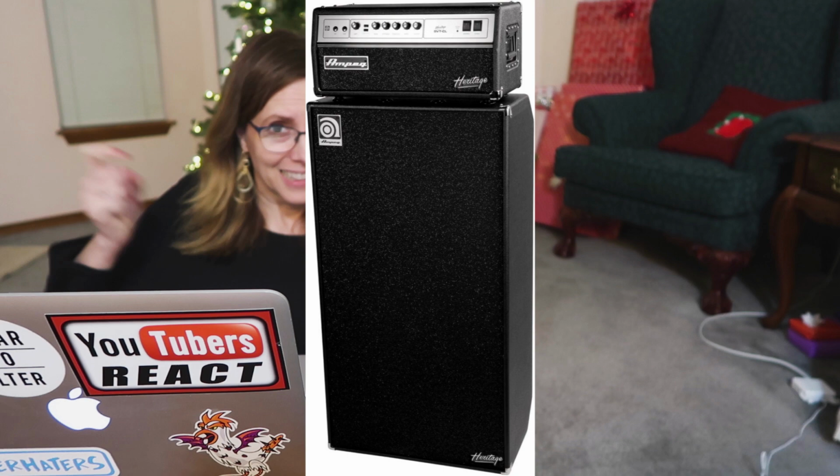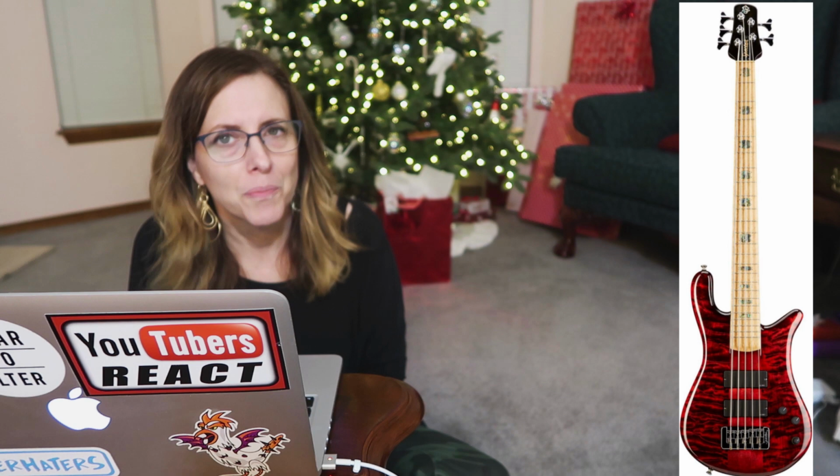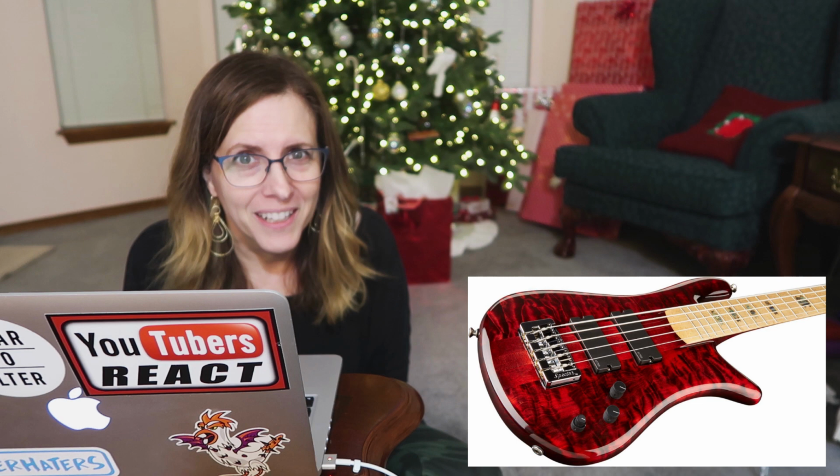Okay, you got the amp, you got the cables, you got the pedal board. What do you need now? It's Christmas time. You need a red bass. Absolutely. And which red bass do you need? You need the Spector NS5XL USA 5-string electric bass in black cherry burst with chrome hardware. And how much is this little puppy gonna set you back? This bass, which has a 35-inch neck, is gonna set you back a pretty $6,198. It is beautiful though.